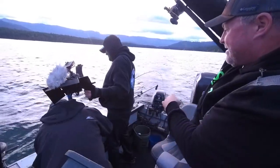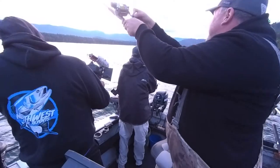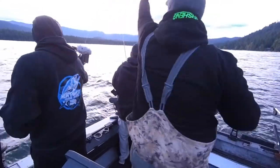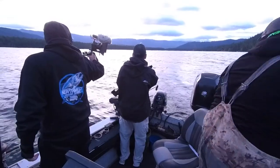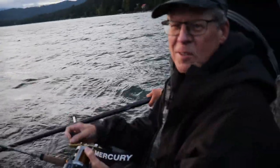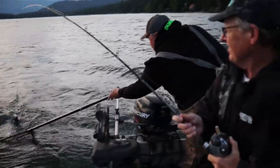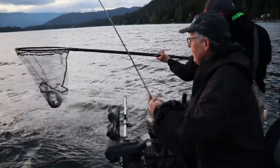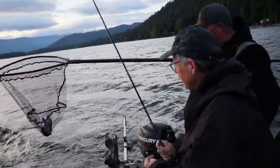Mike, back rod. Once you get them on. Wow, how'd I get so lucky? I get the first two fish. Little guy, but we'll take them. We'll just go right to the floor here.